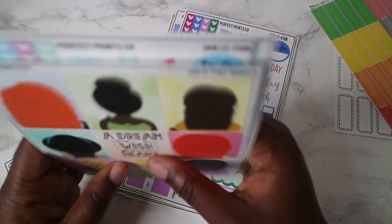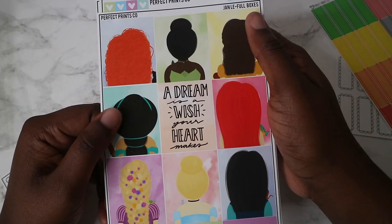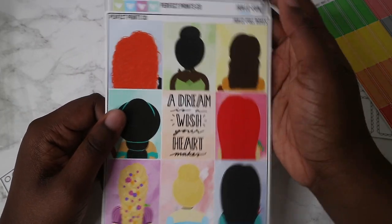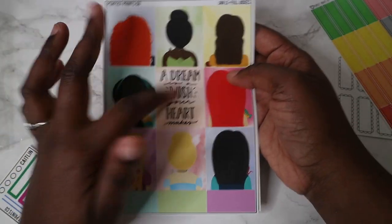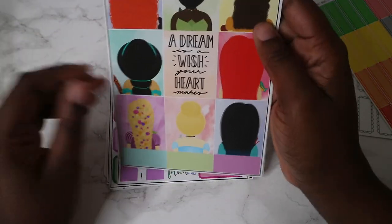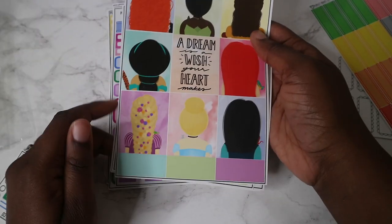So first was this Disney kit. The quote box says, "A dream is a wish your heart makes," and it's got all the princesses, or most of them, from the back. This artwork is from Ali, who used to do lots of Plan With Me, but she doesn't anymore, which is quite sad. But I know she's very busy.